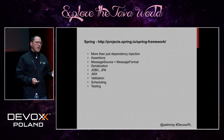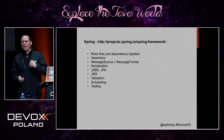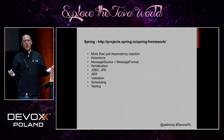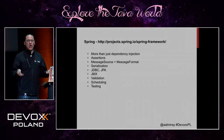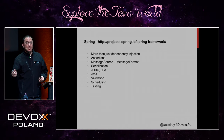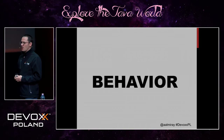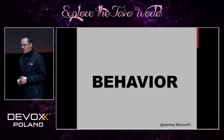So those are the two basic ones. Of course, there are other dependency injection providers, but these, I would say, are the most basic ones and the ones that you will encounter most of the time in several projects. So now let's turn a little bit to behavior, and let's do a quick poll.